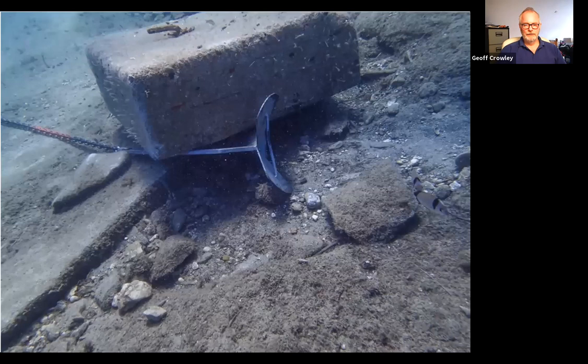Here's what you might get hooked in. Who knows? This picture's taken underwater, and you can see that the anchor has pulled along the bottom and got stuck into this concrete block, and retrieving that anchor might be quite tricky. Equally, the anchor might have just fouled on an old mooring chain or something like that, but pulling it up backwards by a tripping line would be a way of retrieving it.